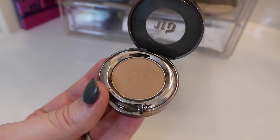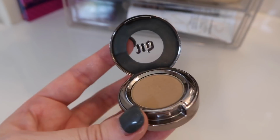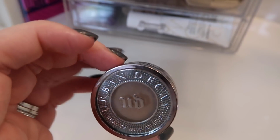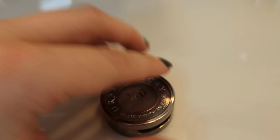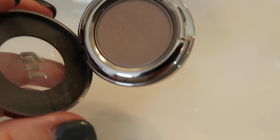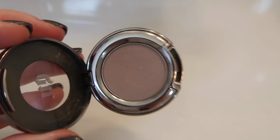Just a really good neutral transition shade. It's not too warm and not too cool. So if you don't want to buy the full palette, get the Naked shade in the single, and then the shade Tease is a cool toned transition shade. If you don't want to buy the full Naked 2 palette and you want a cool toned shadow, this one is beautiful. This is one of my all-time favorite shades.